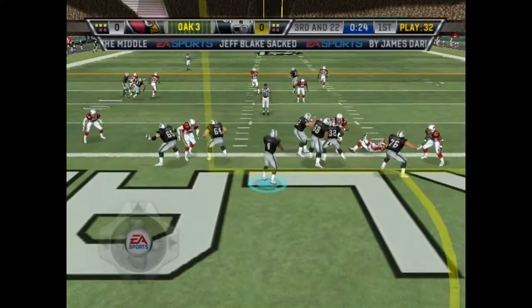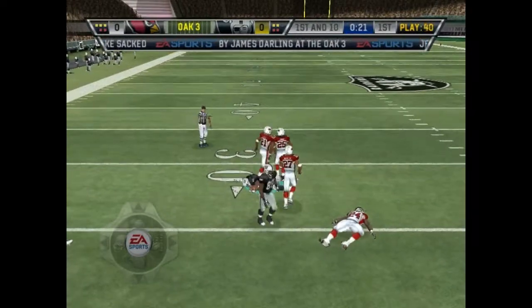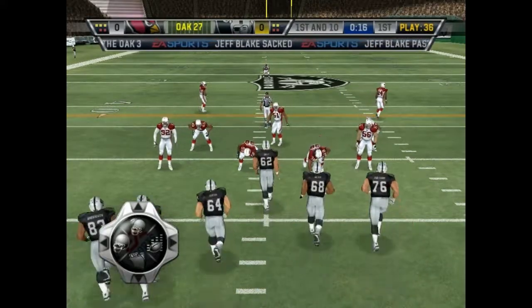Jeff Blake in trouble now. The pocket is starting to collapse. Blake throws it over the middle. It's caught. The catch is made for a first down. Way to get rid of it. Jeff Blake did what he had to do there.